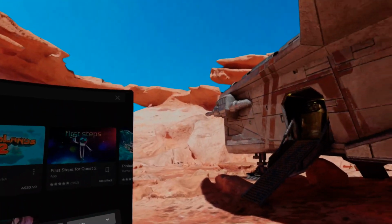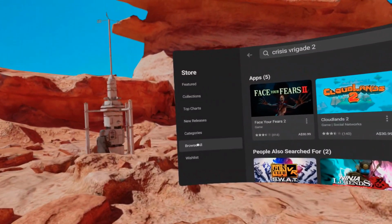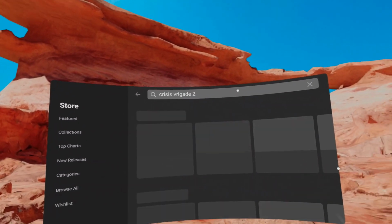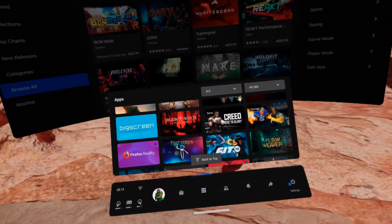Now, I did try to search for these same games and apps through the official Oculus Quest store, but nothing came up. So it seems, at least to my knowledge, that you can only access them through direct links, through programs like SideQuest, or through getting the version 25 update, which will give you access to the new App Store. And how do you get access to this new update?